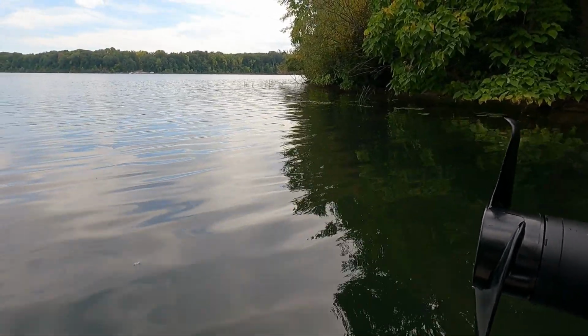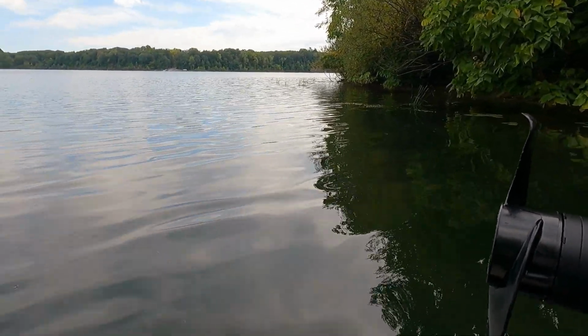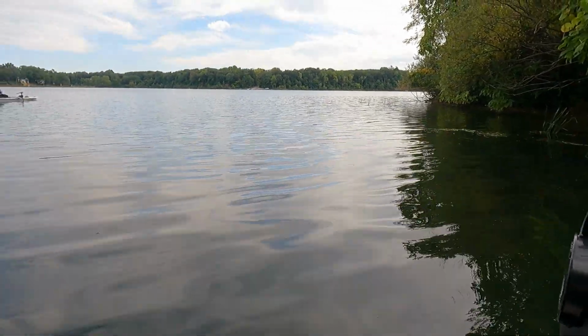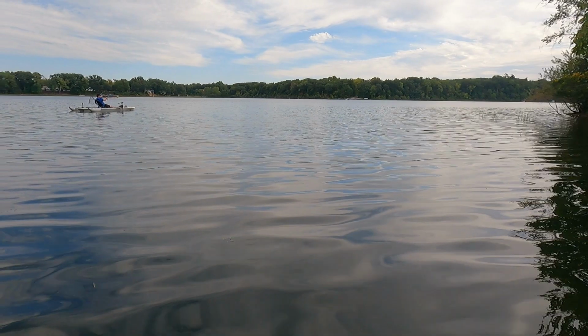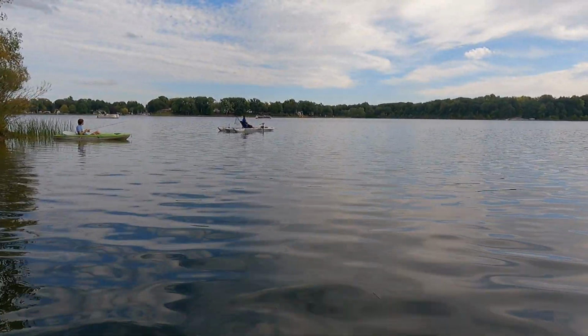Holy crap, there's schools in here. I know, tons of them. Little minnows in here. That's a cool setup he's got with that fishing kayak. That's cool.